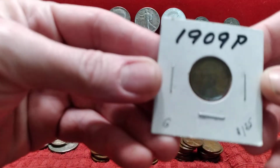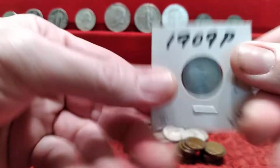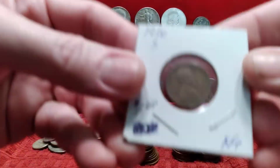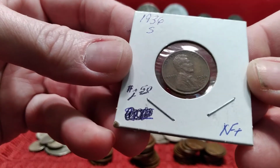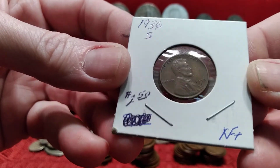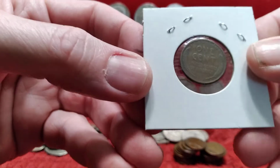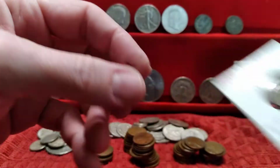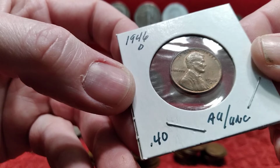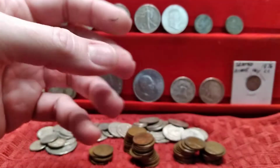I was kind of hoping to find one of these, a 1909. Now, 1909s are a little bit more collectible, but I didn't get that lucky. Or even finding one like this. Well, I'll be. They wrote S on the card and it says a D. Well, that's kind of disappointing. I didn't even notice that. Oh well. This says 46D. It says almost uncirculated. I'm hoping to get one something like that too, but I didn't.